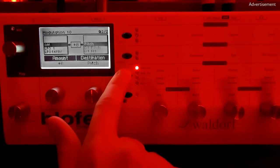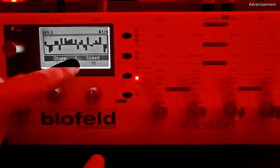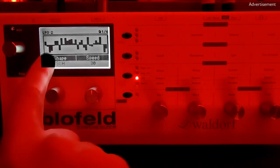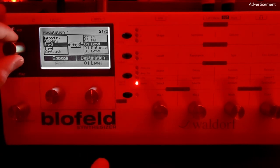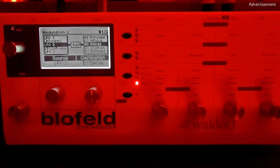Okay, no matter. I said we want to modulate the decay time of envelope 3. And you could think that you should use LFO2, which is a sample and hold, with a slightly decreased speed to modulate the decay time and the length of the note directly. So this is LFO2, and this would be modulation slot number 2, which is LFO2 modulating the decay directly, and this is the result.